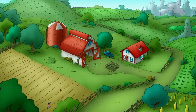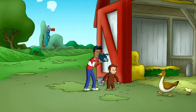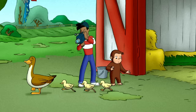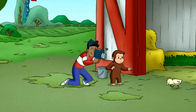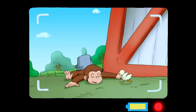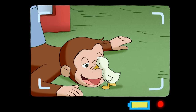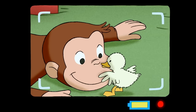The next morning, George was eager to see how his duckling was doing with his new duck family. Here we are, on day two of the Duckling Chronicles. Look at that! The fourth duckling is with it. Oops, spoke too soon. Duckling still thinks George is its mother.